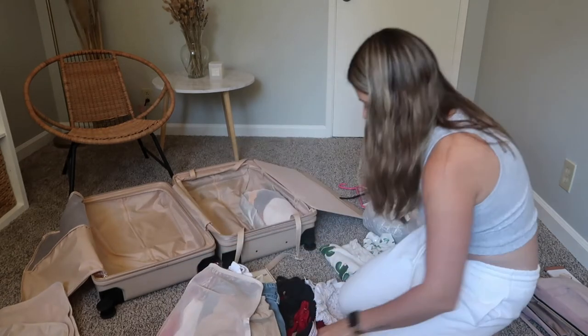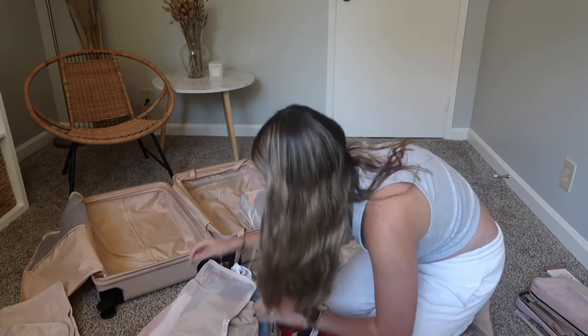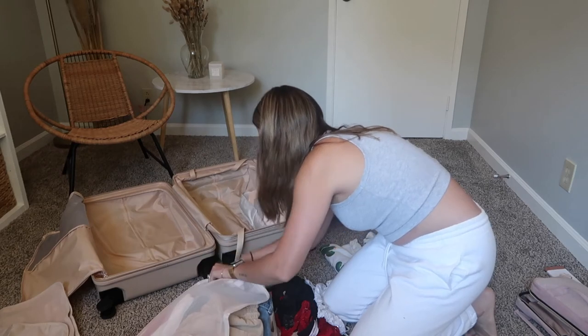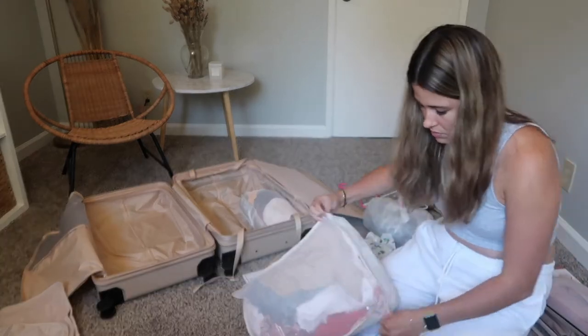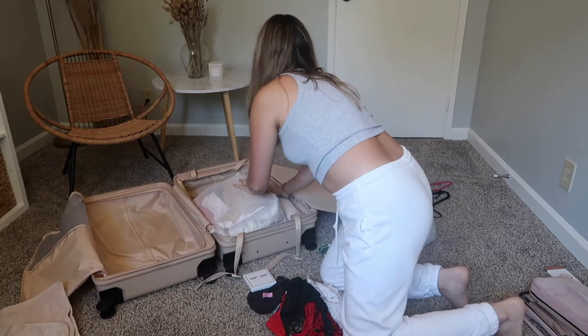I'm pretty sure all of this will fit in here. Dude, these packing cubes literally fit so much stuff. This thing's heavy. Okay.